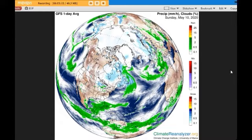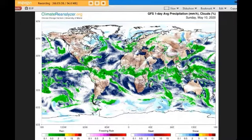Here's the precipitation map from today, and the green is rain and the blue is snow. Here's the flat view, and we can see it's snowing and raining. This band has been hanging around in Russia for the last 2 or 3 days, and it was a little bit further north, but it's still raining up here in northern Russia, and so that's probably going to be releasing a lot of methane once the permafrost melts there some more. And it's also raining down here on this western peninsula in the Antarctic.